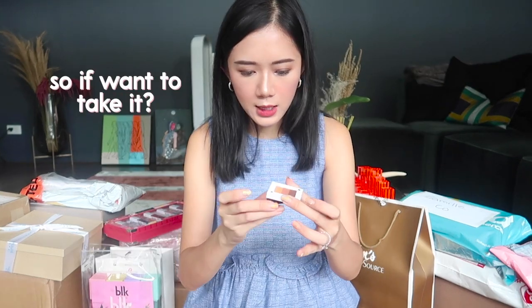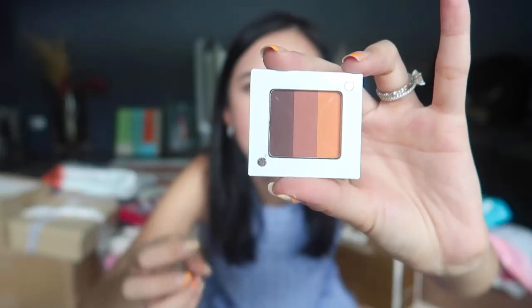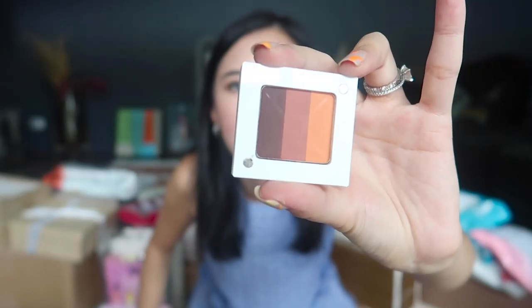And then you put this here. So if you wanna take it out, how do you remove it then? Okay, that's how you remove it. That's so smart. I used to just poke it out. So this is a remover for this. When this is empty and you want to buy another new eyeshadow palette, you use this and magnetize it out of the case. This is the eyeshadow palette.